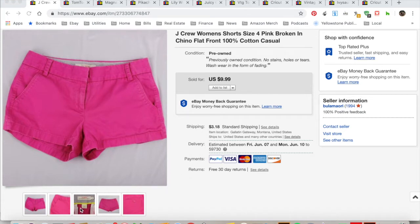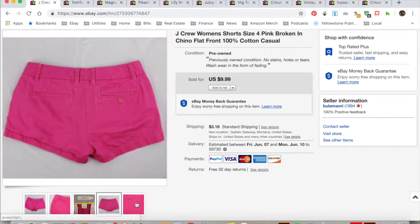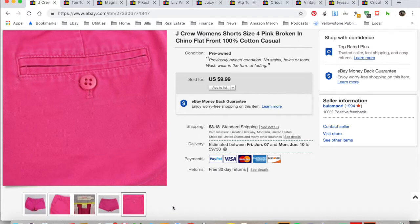Crew women's shorts. I haven't listed regular clothes in a year, so for whatever reason, a couple clothes sold at full price. I've had clothes at like 40% off at times just to try to clear it out, and go figure. So anyway, this sold for $9.99. $13.48 is what I collected. I spent $1 on this.